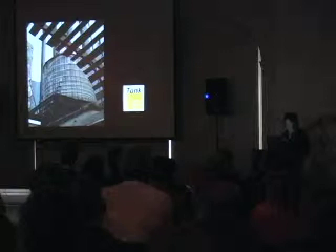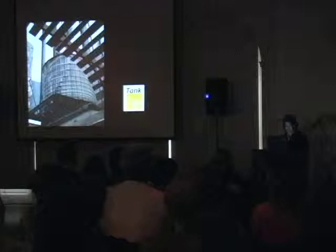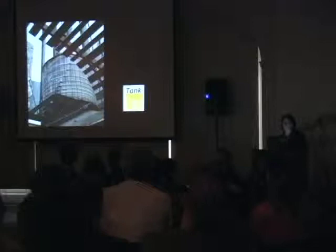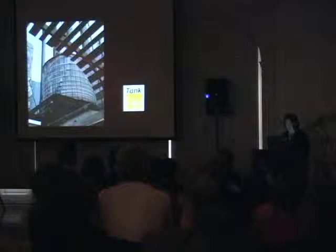Okay. I'm going to be concentrating on this one project called Tank. You can kind of see the generative force of the project right there, and showing how it evolved from the conceptual idea through design and construction documentation, bidding, and construction. And basically, the same root of the idea was present at the end.